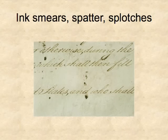The hand of the scribe can also be seen in the ink smears, splatters, and splotches that appear randomly on the recto and verso of the documents. They are a natural artifact of a quill pen that was perhaps overloaded with ink or that caught on the rough surface of parchment. Overall, the documents were neatly written, but the small random ink spatters were very useful as they provided a non-text source of ink for sampling and identification purposes, as Kitty will describe in a few minutes.